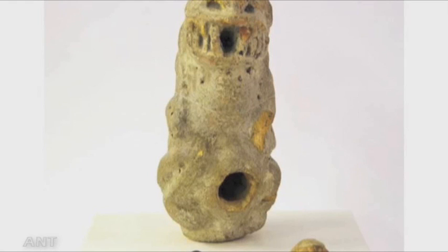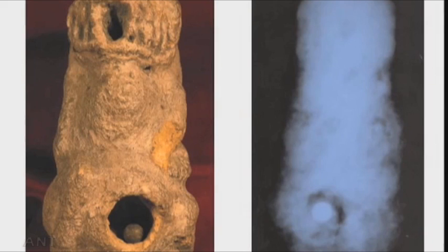If a statue is making a strange sound, I do not open it right away. I did several X-rays, and you can see here on the right one of the X-ray photos, and you see that inside the closed statue the round chrome steel ball already existed.